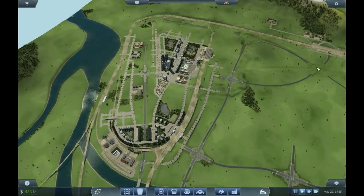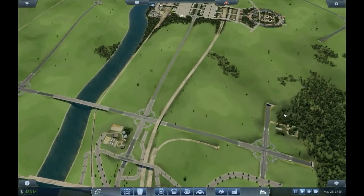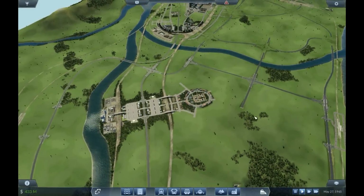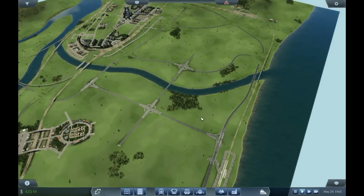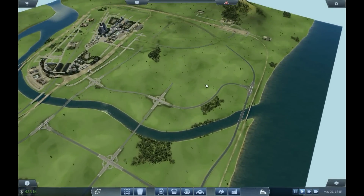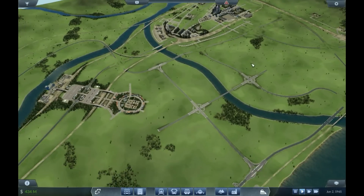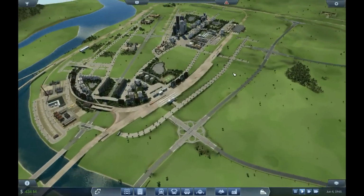And you can get all the way around on the motorway now. There's plenty of intersections. So I'm going to build this up. There's going to be another train station in here, and one over here somewhere. I'm going to get as many lines in here as I can. Get every platform used on these main stations.